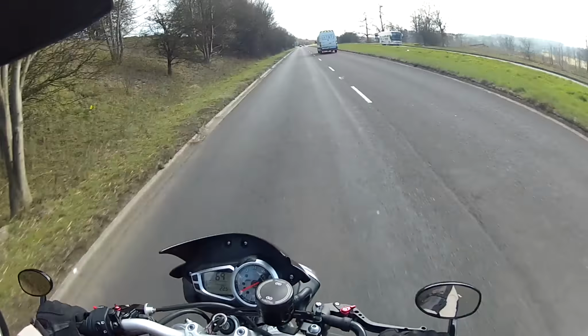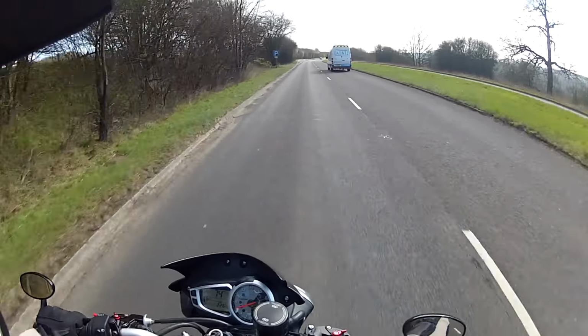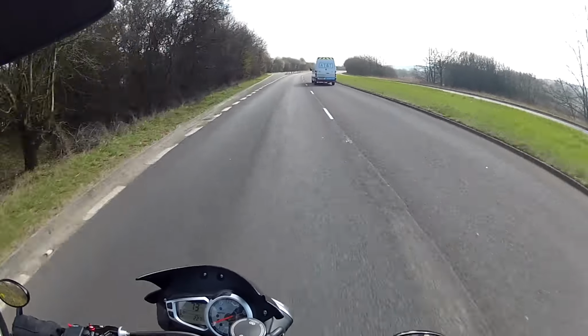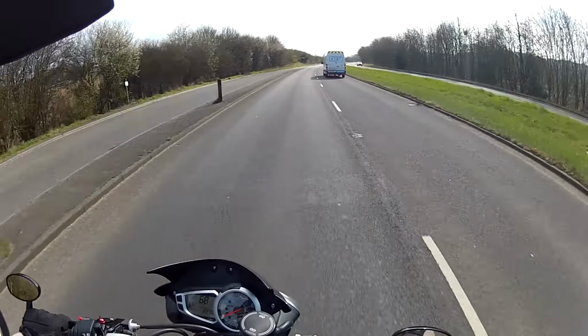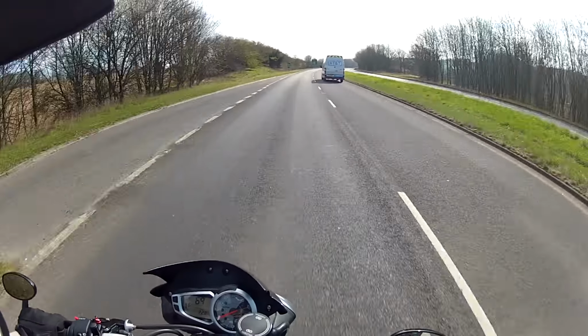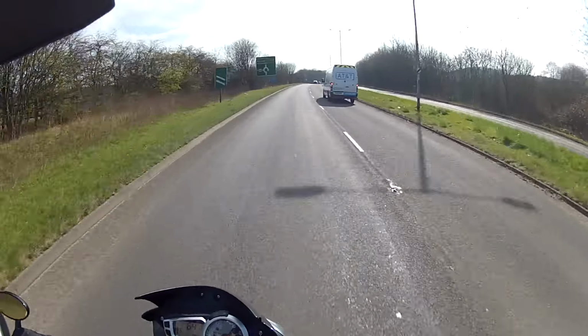You can tour on the Street Triple. She's perfectly comfortable for all-day riding, and fine even on things like this, dual carriageway at 70 miles an hour, no problem. Of course, being a naked bike, you possibly wouldn't want to do it for days on end if you're doing a big tour, because it can be a bit fatiguing in the old wind blast.